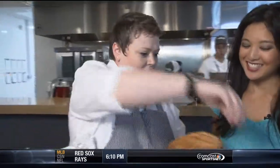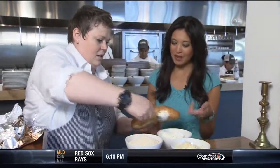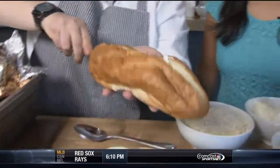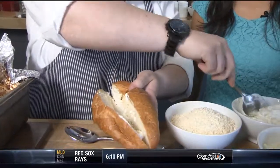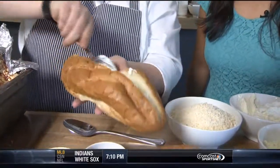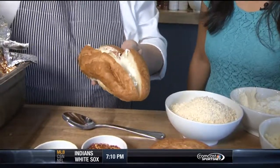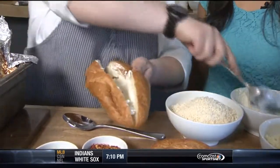So for this one, I'm going to take... What do we have here? So this is just ricotta cheese, and I like it because it's kind of soft, and you can spread it. Right. But then the other thing about it, too, is it serves as a barrier so that this doesn't soak through the bread. Okay. Easier to hold, easier to carry. You don't want it to get too soggy.